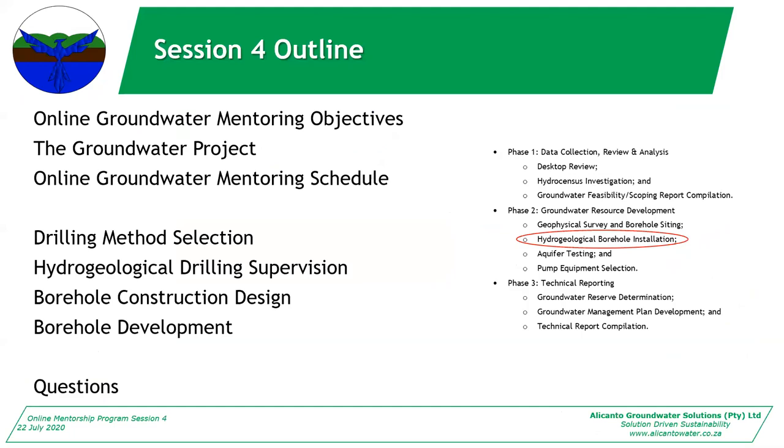Just a quick outline. We'll go through the objectives again, and then I just want to talk to you guys about the groundwater project, which is quite a cool website I think all of you should check out. And we'll go through the schedule. I just want to chat about the schedule at the end of the presentation, to figure out if everybody's happy with the pace we're going at, or if you want to go quicker or slower.